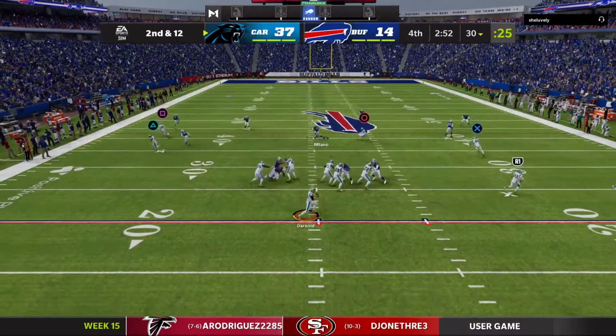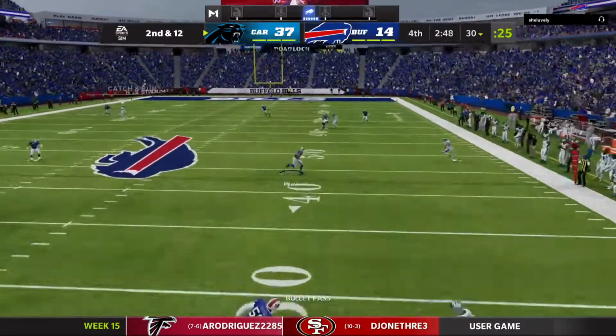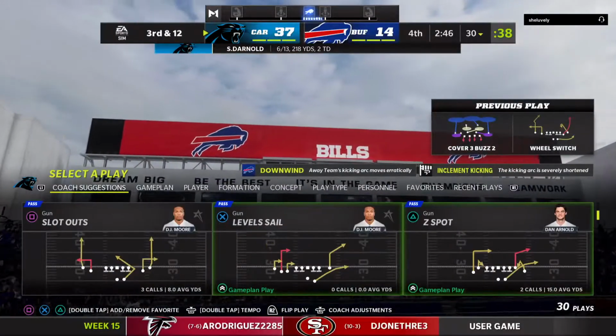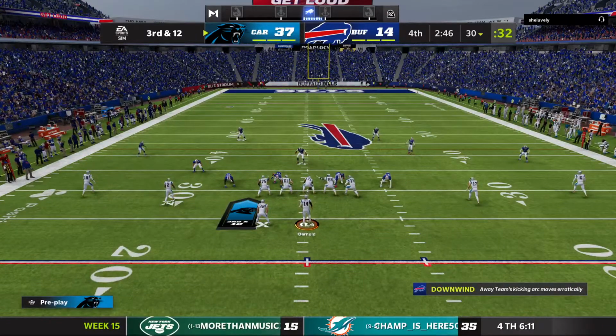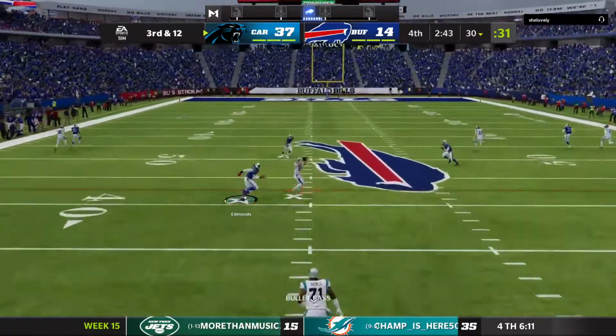Here's Darnold. Escaping the pressure right. He's going to go deep for Conley. And that almost their first INT of the ball game. Had his sights on it, but he couldn't seal the deal. The Panthers on 3rd down. They've had their troubles, just 1 for 6. This is 3rd down and 12.